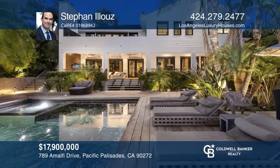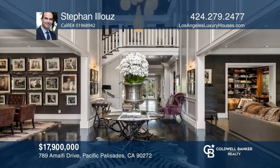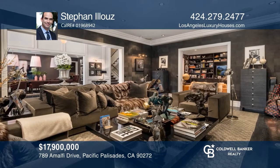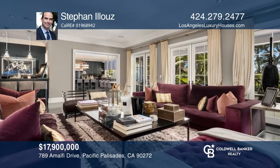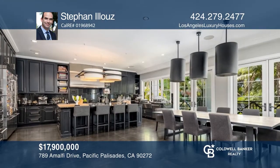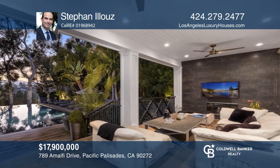Never before on the market, this truly magnificent, gated and private, gorgeous traditional home is located on the rim side of one of the most coveted streets in the Palisades Riviera. On almost half an acre, this exquisite custom-built home boasts the finest possible finishes, fixtures, and amenities throughout. The gorgeous backyard is surrounded by manicured landscaping and mature trees to offer the utmost privacy and highlighted by an infinity Bali-style pool with spa.